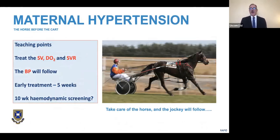So in summary, my points are quite simple, and that is, don't put the cart before the horse. Take care of the horse and the jockey will follow. If you look after the stroke volume and the systemic vascular resistance, then the blood pressure will look after itself. So treat the SV, DO2 and systemic vascular resistance, BP will follow.